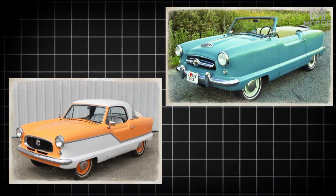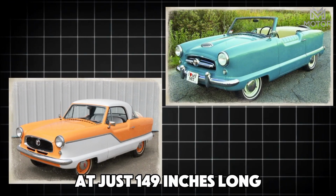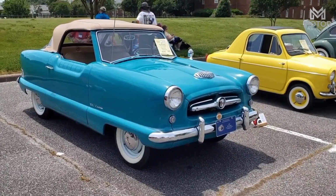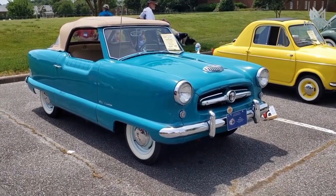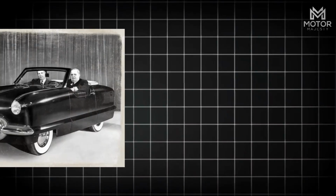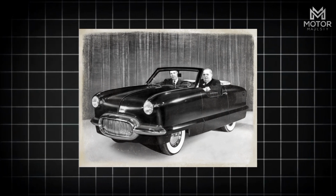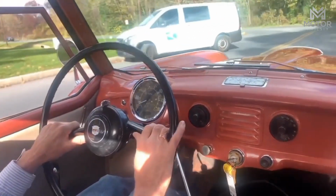Look at this little charmer, at just 149 inches long. That's shorter than a modern Mini Cooper. The Metropolitan was positively tiny by 1950s standards. But those cute proportions hide a revolutionary approach to car making. Here's where it gets fascinating.